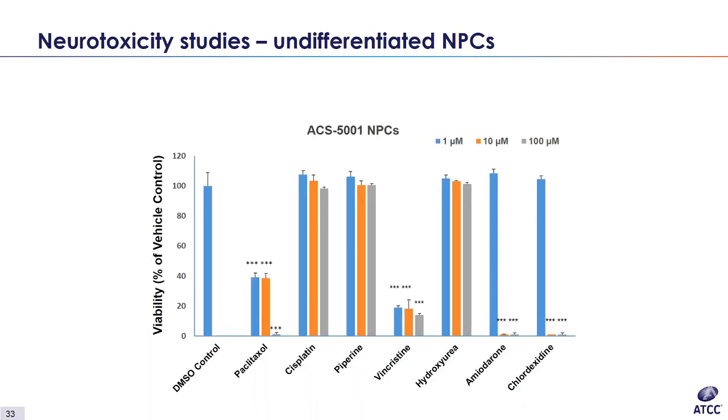We also saw some different results in the undifferentiated Parkinson's disease neuroprogenitor cells. So the ACS-5001 cells were resistant to cisplatin, piperine, and to all concentrations of hydroxyurea. They were sensitive at all concentrations to paclitaxel and vincristine. They also displayed sensitivity to amiodarone and chlorhexidine.